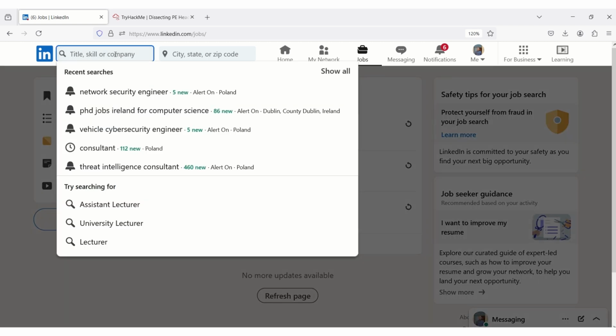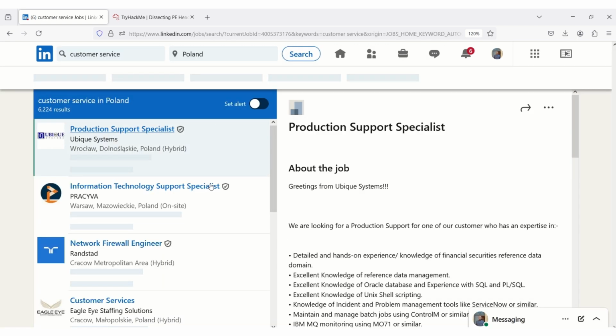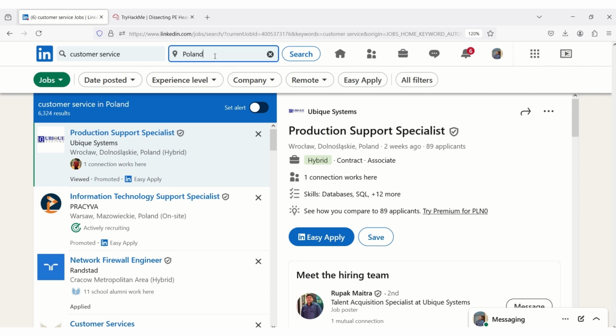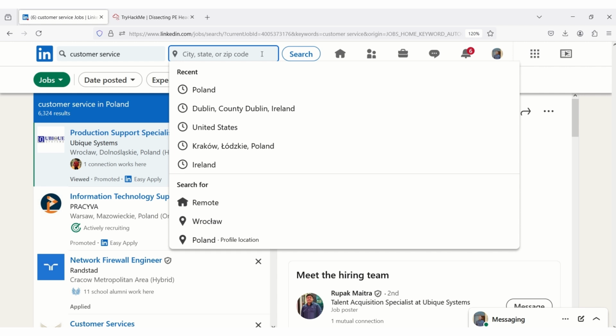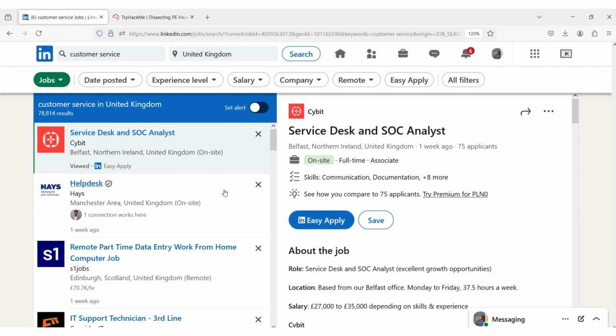We would look for some specific kinds of jobs. For this one, we're interested in customer service. So I am on LinkedIn and looking for customer service. And that's it. Customer service. Let's take a country of interest. Maybe let's say you're interested in the United Kingdom. So there you go, we're searching. So that's various job opportunities, customer service related in the United Kingdom.